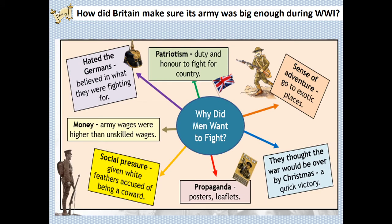Okay, and here's some of the reasons that you might have thought of. So please mark your own work and add in any that you have missed, because remember, we'll keep coming backwards and forwards to our notes. So why did men want to fight?